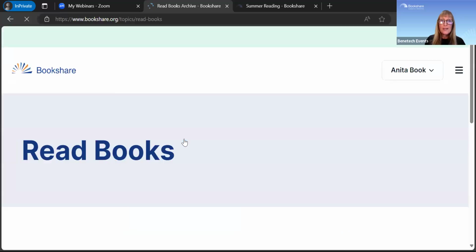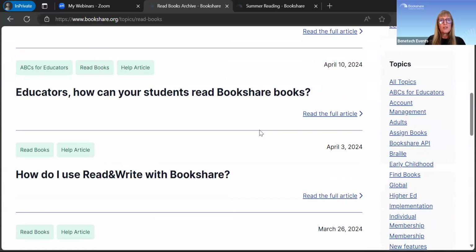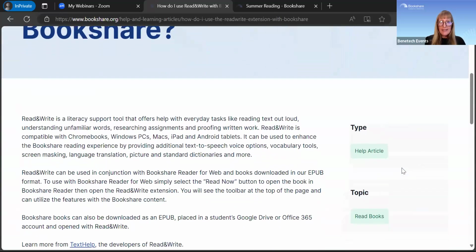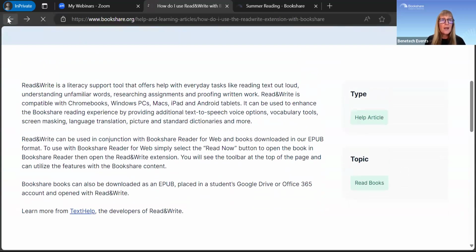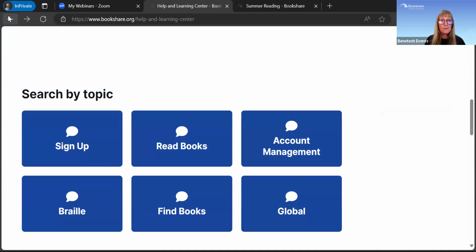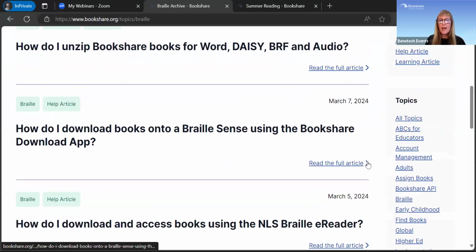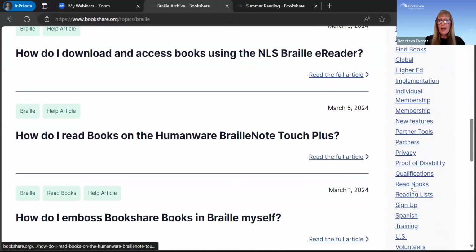If you want to see all the different ways to read books, you can come here. The different reading tools that work with Bookshare. And then articles. I mentioned Read and Write. I know that's a popular add-on that many districts use, and it integrates very nicely with Bookshare. It adds some features on top of our Bookshare reader. So you can come here and read just about all the different topics. Just one easy place to find everything. If your students read in Braille, we have some help articles about how you read with Braille and some of the different Braille devices that are out there.